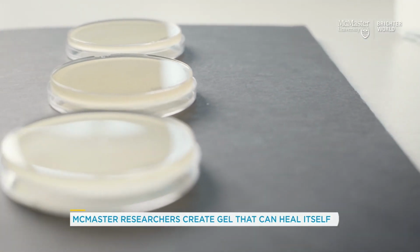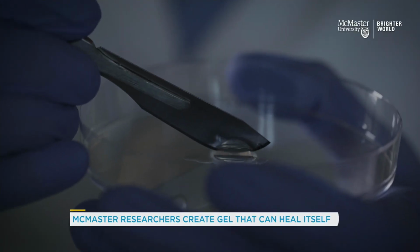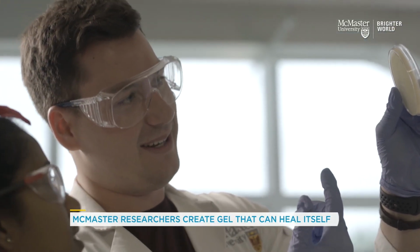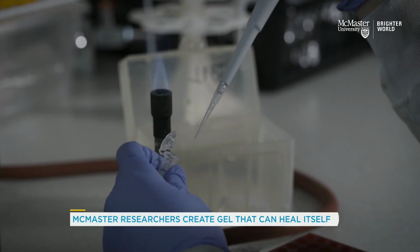Now, the applications are not limited to the medical sector. You can also use these gels for environmental cleanup as coatings and membranes and filters to clean up water or wastewater. Again, in any application that you want to target bacteria.